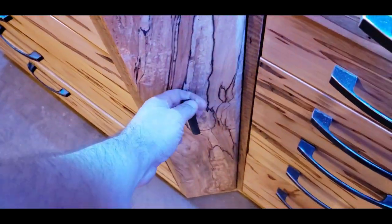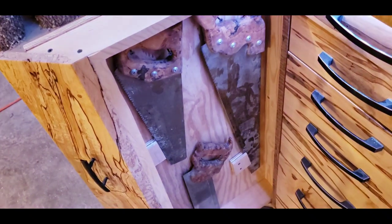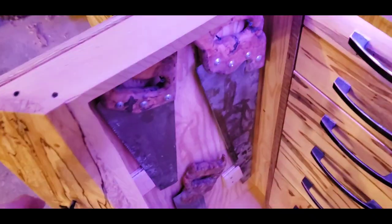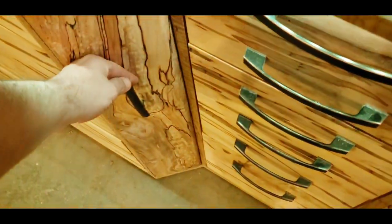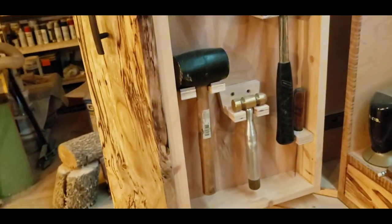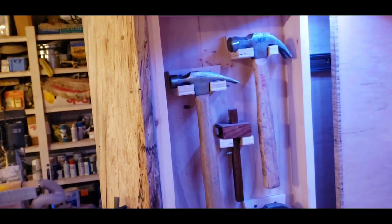And then I have my crosscut saws here. The large one was my dad's. He had that one forever, and then I got the small one. I guess I was about 8 maybe, and then I got the other saw, but I made some maple burl handles for those a couple of years ago. I like how they came out. And then here's my hammers, rubber mallet, marking gauge. That's all that's in here.